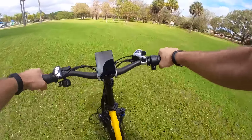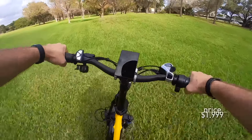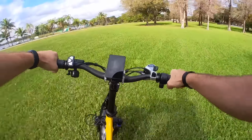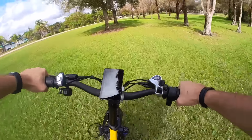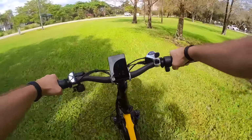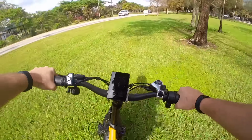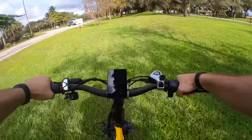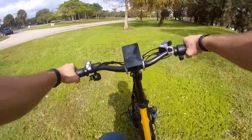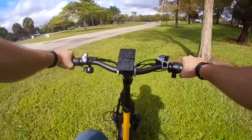Ultimately, I really like the package here. With a current sale price of $1,999, marked down from the $2,299 MSRP, there is a lot to love here. Yeah, it's certainly more expensive than a budget 20-inch fat tire Class 3 e-bike, but then again it packs in nearly twice the battery and motor power, not to mention the higher end parts like the hydraulic brakes and the comfortable touch points included standard.